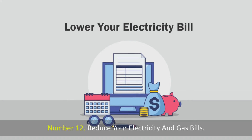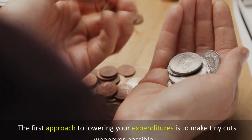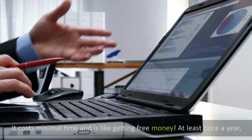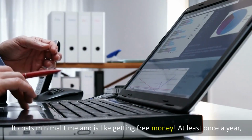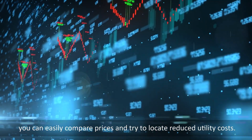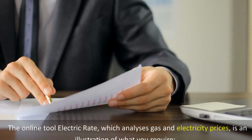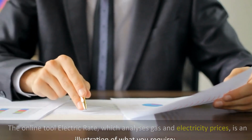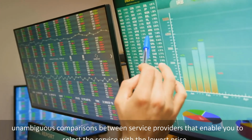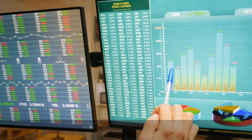Number 12. Reduce your electricity and gas bills. The first approach to lowering your expenditures is to make tiny cuts whenever possible. It costs minimal time and is like getting free money. At least once a year, you can easily compare prices and try to locate reduced utility costs. The online tool Electric Rate, which analyzes gas and electricity prices, is an illustration of what you require. Unambiguous comparisons between service providers enable you to select the service with the lowest price.